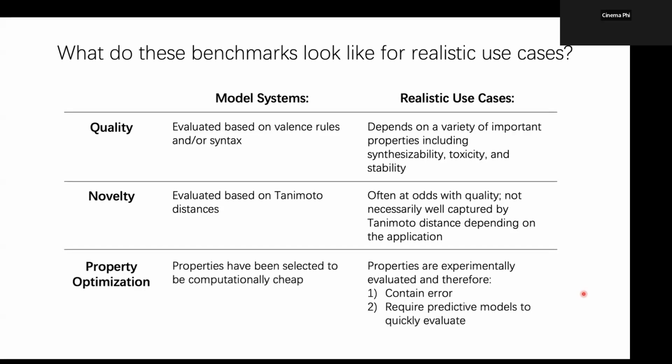And then finally, and this is the one I think is maybe the most difficult to overcome, is property optimization. In a lot of examples in the real literature, we see that properties have been deliberately selected to be computationally cheap. And this makes sense. It makes for benchmarks that are really easily accessible to a wide audience. But in practice, we find that properties that are experimentally evaluated have a lot of other issues, right? We wind up having error associated with the data itself. We wind up having models that we're training on it, surrogates that we're going to actually use in our modeling approach, and those surrogates are also going to contain some sort of error because we have limited data sets. And this makes it quite a lot more difficult to actually couple property optimization to generative models in practice.